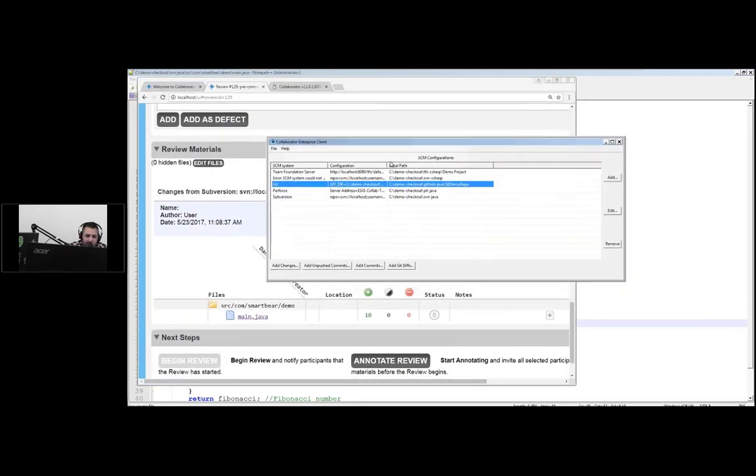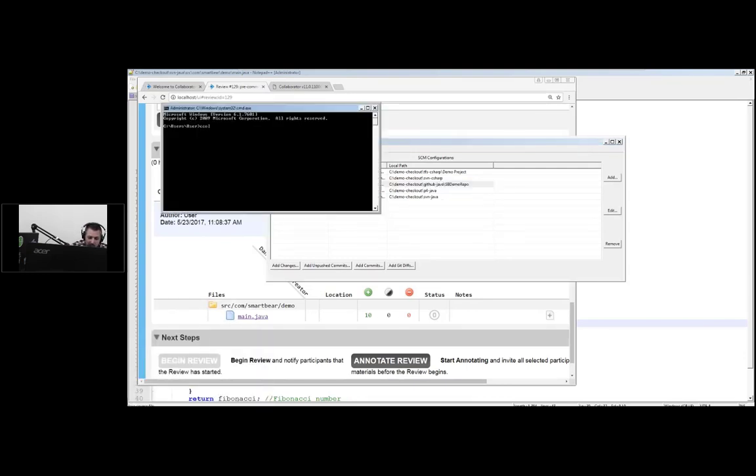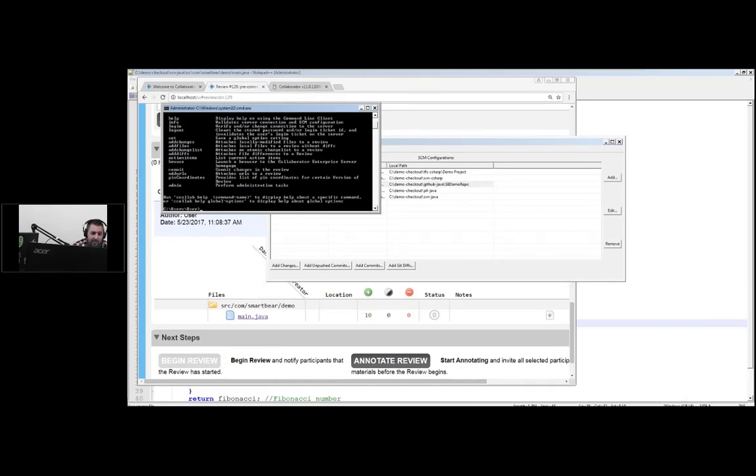We already talked about this GUI client. You can also use the command line client, which can do everything this GUI client can do and more. In fact, everything you've seen me do in the web interface today can be done with the CCollab client, including adding comments and defects, transitioning review phases, modifying participants. You can pretty much script anything with this, and that's by design.